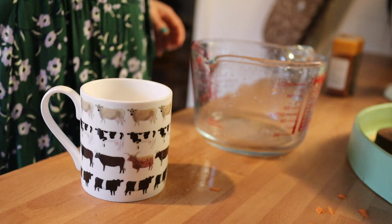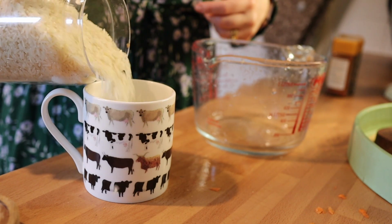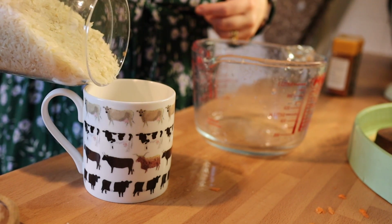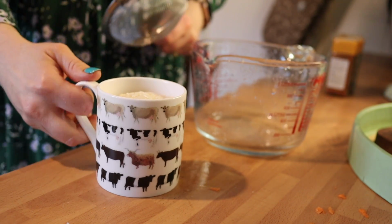Okay, now I'm going to make my rice. I always talk about my rice, and lots of you, in fact, I probably get at least one message a day asking how to cook rice. So I'm going to keep it super duper simple. This is my rice.